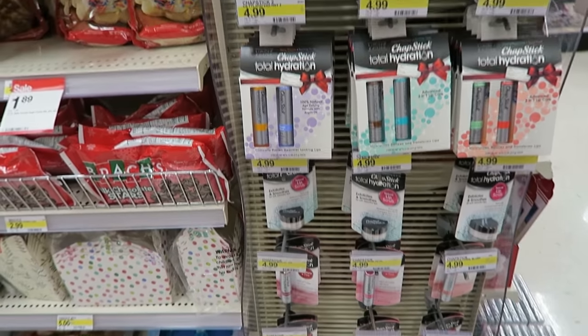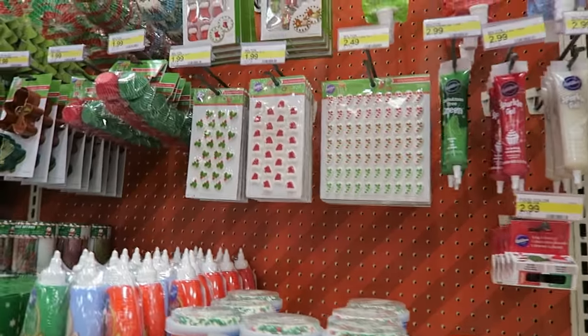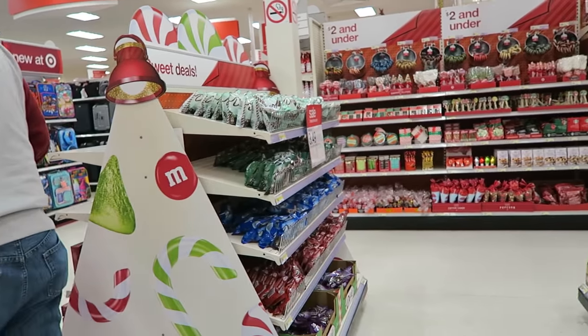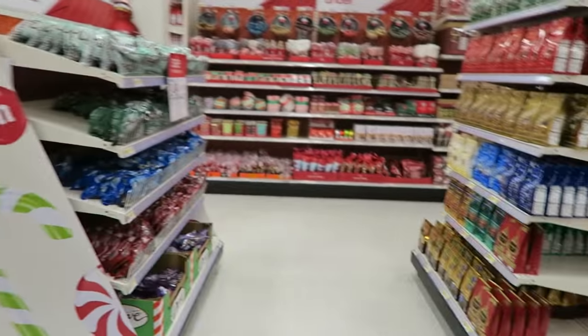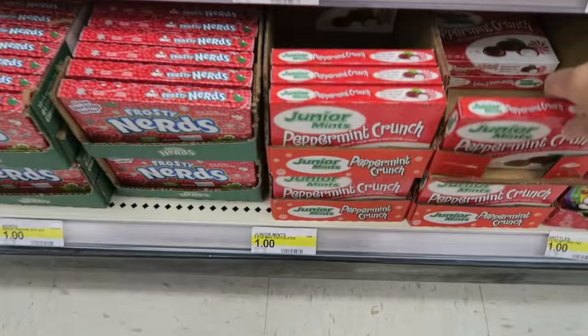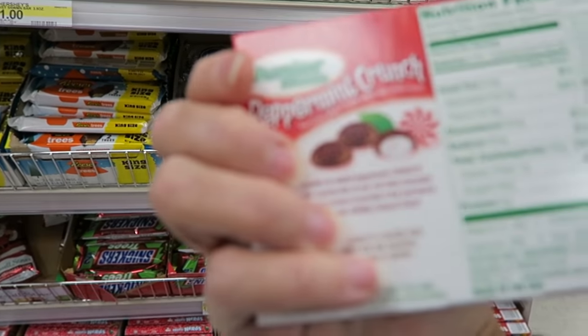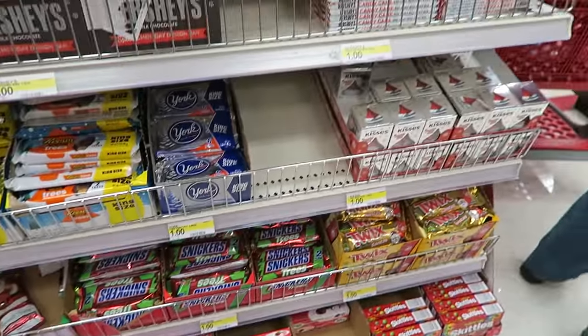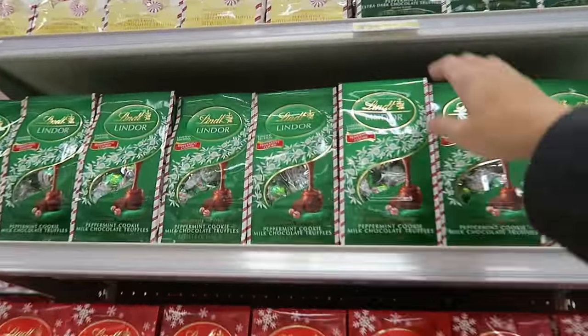Okay, here's some more little chapstick things. Yeah, they're quite nice. They are quite fancy. They're like a big box. They're right back there on the end. I absolutely love these. I'm actually gonna get a couple of these. Will you put these in the buggy? Peppermint cookies? Yeah, that's a new one.